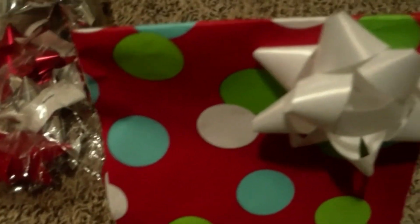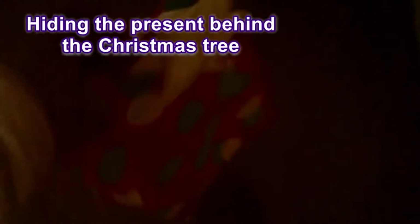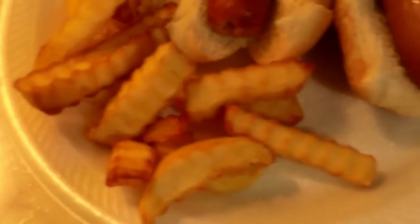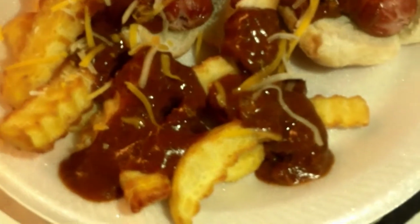And there we go. Now I gotta put her name on it. So now I'm gonna eat me some lunch. There you go. Got some hot dogs, some french fries, some chili.